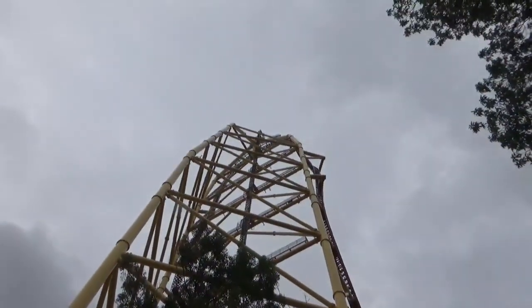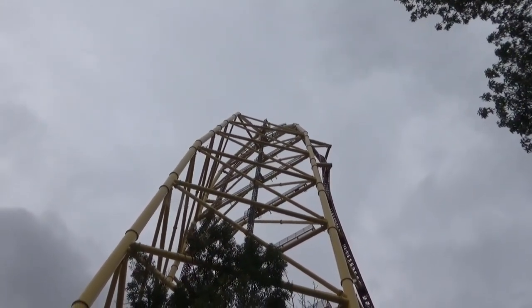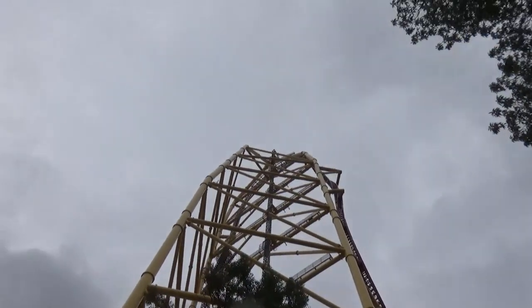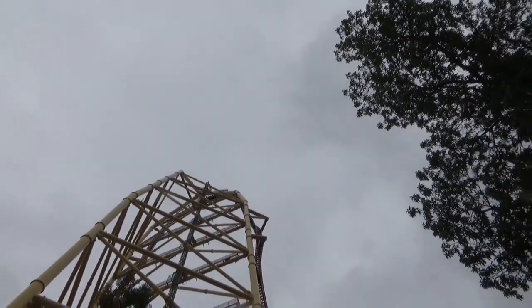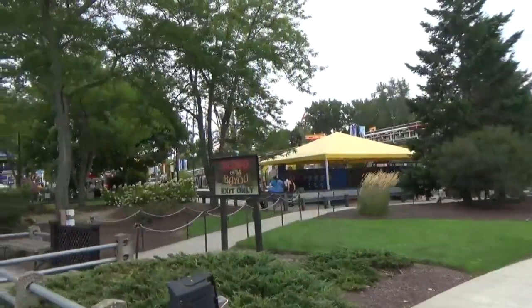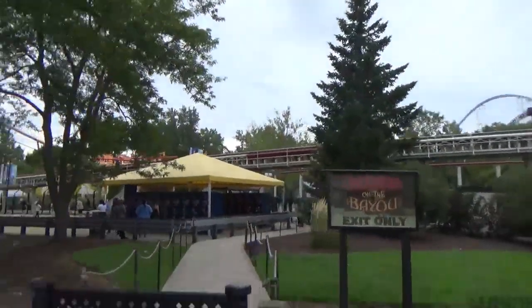You never realize how tall this thing actually is until you're dead underneath it. Even this camera doesn't make it look that tall, but going up, easily over, and coming down. This right here is where you'll come out for Blood on the Bayou.